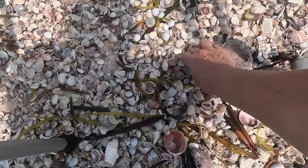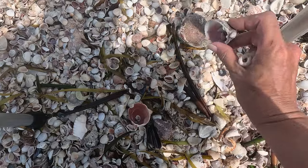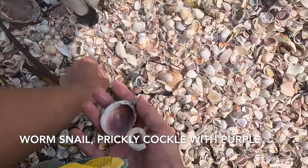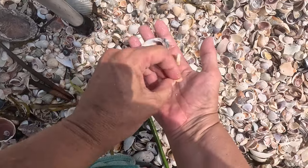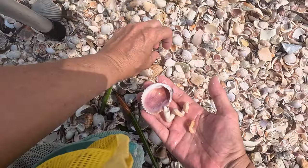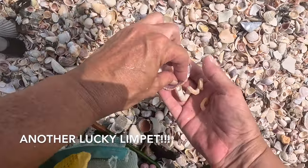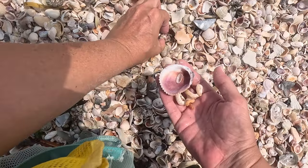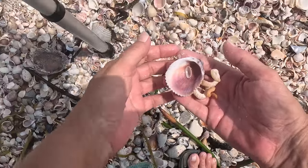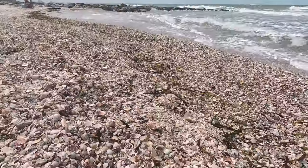Moving a little further up the pile here to see some different stuff. Look at the purple on that. Hello. And here we have some worms. These pieces of worm shell and another lucky limpet. No way. Oh my goodness. Oh, there's a little live banded tulip. Two limpets so far on this little pile.